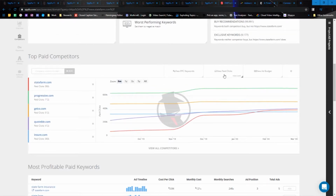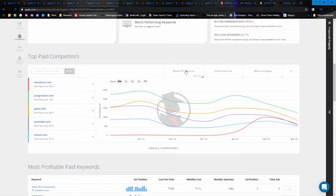If we look at the number of clicks, again, that's rising about the same as what we see with the ads. But if we look at the actual keywords that are being targeted, we see these huge drops starting in about February across the board. So I'm going to show you a whole bunch of these real quick, but take a look at this, right? They started scaling up and then they just started dropping stuff off. So that's with car insurance.